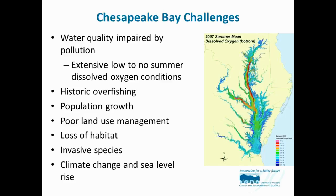There's historic overfishing. I'll go into an example of that. There's huge population growth, and there's a tremendous amount of suburbanization that hasn't always used the best land use methods. Some of it's quite old, so maybe that wasn't expected. Some of it, the policies aren't necessarily meeting the population that's at hand.